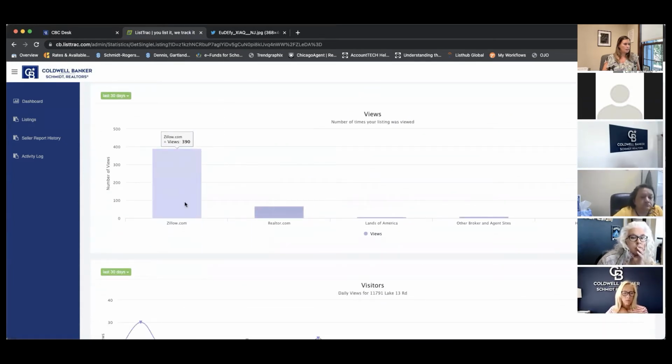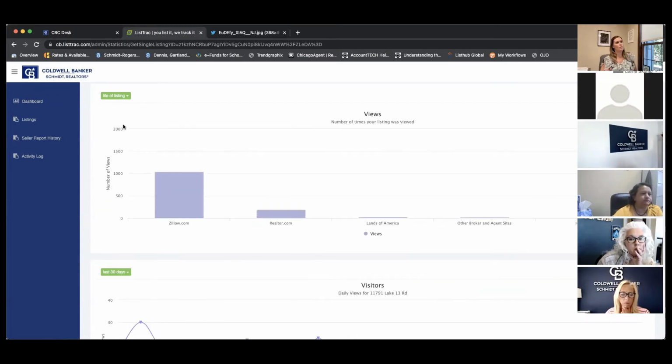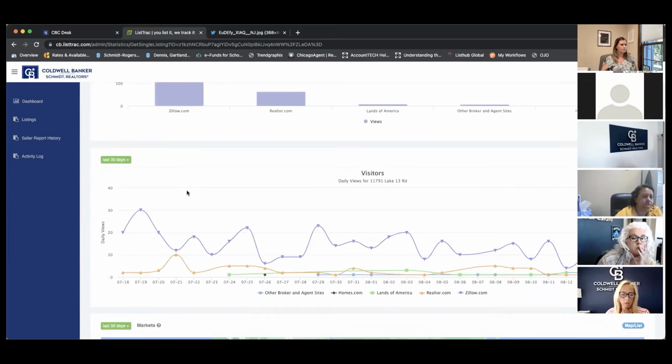Again, you can see just like it does on the dashboard, this is now for this particular listing only. Zillow.com, Realtor.com, Lands of America, other broker sites. Again, always the opportunity to toggle. You can go to Life of Listing. That would track it from day one, not the second it was listed, but in that syndication window, from the time it got from the MLS over to Account Tech, over to Dash, which feeds things like ListTrac and stuff. And since this didn't change, I'm assuming this just hasn't been listed that long.